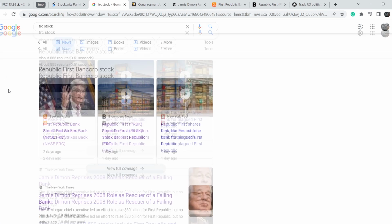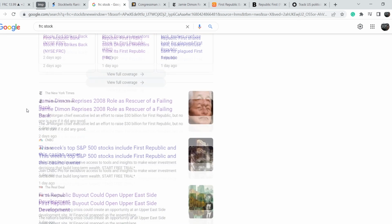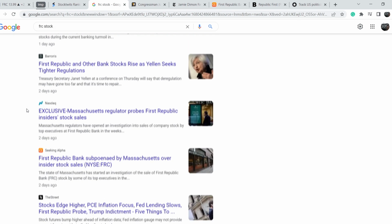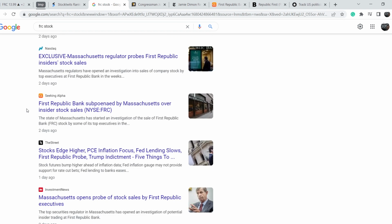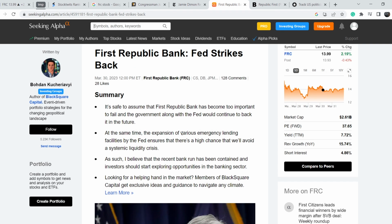If you type FRC stock in the Google search bar and switch to the news tab, you will not find any news that might be a catalyst for this particular bank, for this particular ticker symbol. We have just several of them, and let me show you this one first. On March 30th we can find on Seeking Alpha an article titled First Republic Bank, Fed Strikes Back. And let me quote you the summary.